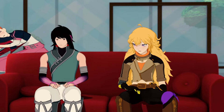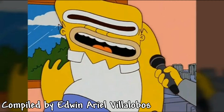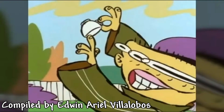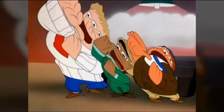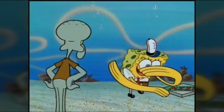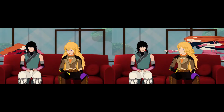This is because what is being done here is an example of a smear frame. A smear frame is a major exaggeration of squash and stretch and is used for extremely fast motion. Examples of this typically have the character's body majorly deformed with specific body parts multiplied in some instances, like eyes. These two shots of Nora is the first time I've seen an example of this in RWBY.